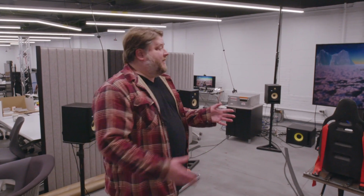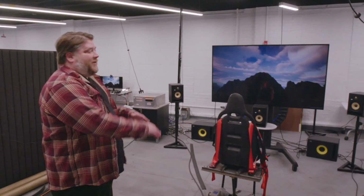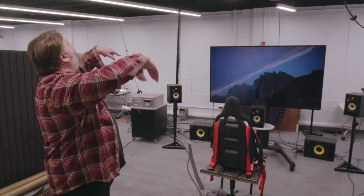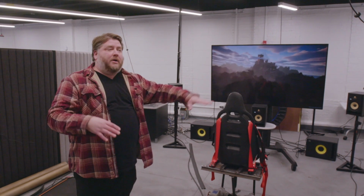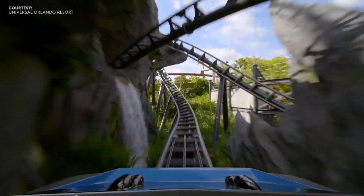So not only do we have the motion base, which is helping them ride their homework assignment, but we've also added a 7.2.4 Dolby Atmos system here. So they can also work with spatialized audio. We watch a lot of rides on YouTube, POV ride-throughs. The rides are 3 minutes long. So how do you tell a story in that much time?